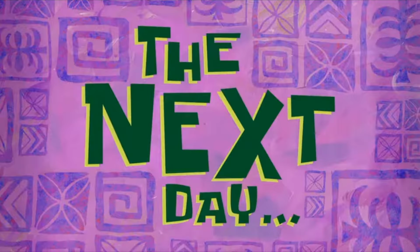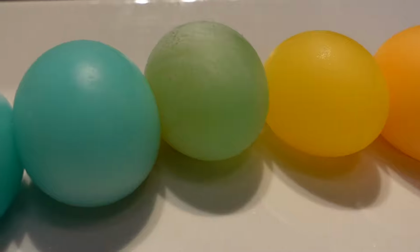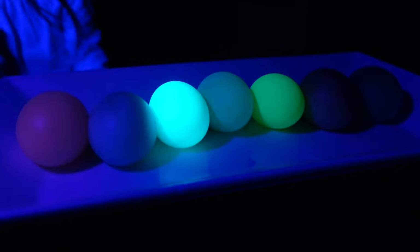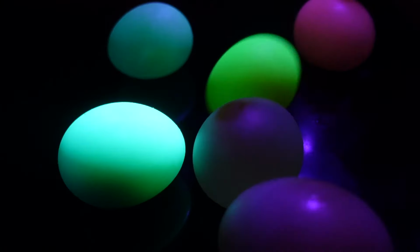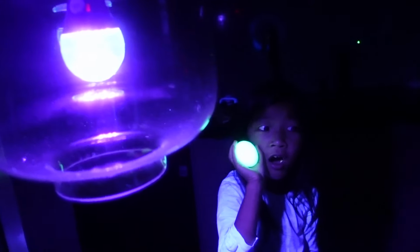The next day. I'm gonna turn the light off and you're gonna turn the purple light on. Ooh, look at this. Yeah, that one's so pretty. See that? Wow. So cool, look at this. So shiny.